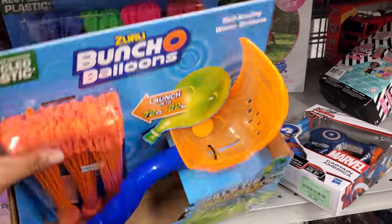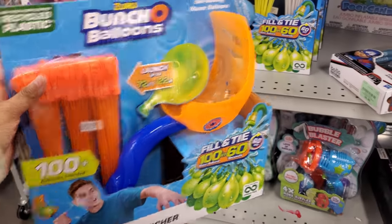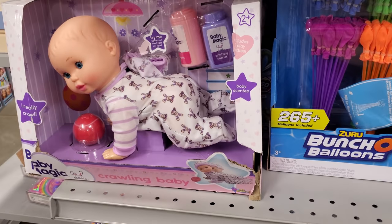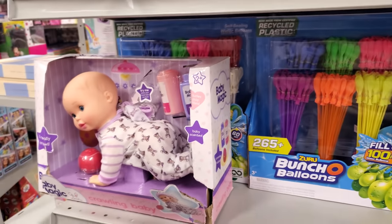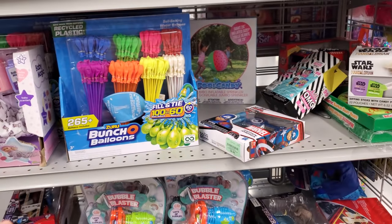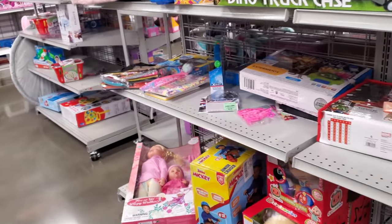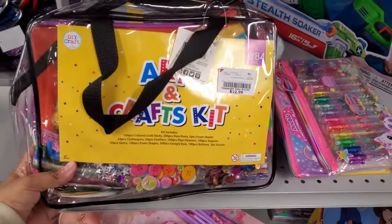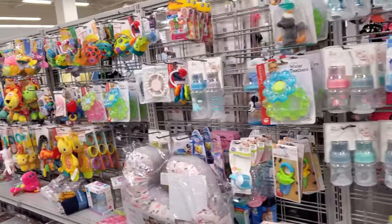Only $8. Look at that. Good for Easter. Oh, look, they have... Oh, gosh. Not today, baby. Not today. $15. 15 bucks. Not bad. Normally, you could find a really big one around springtime. I want to say in Costco. Costco has not yet brought out any springtime play, outdoor play.